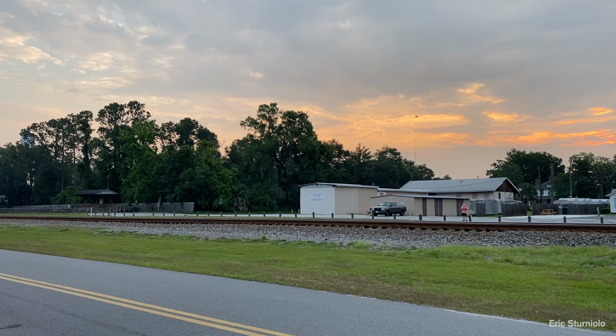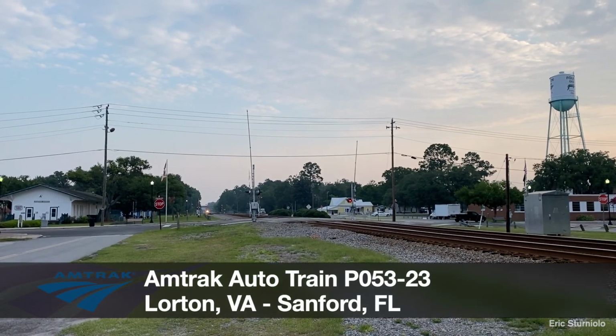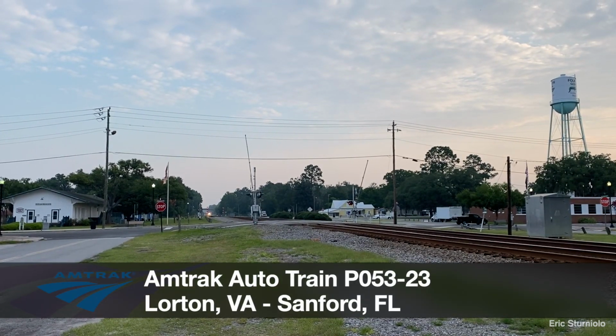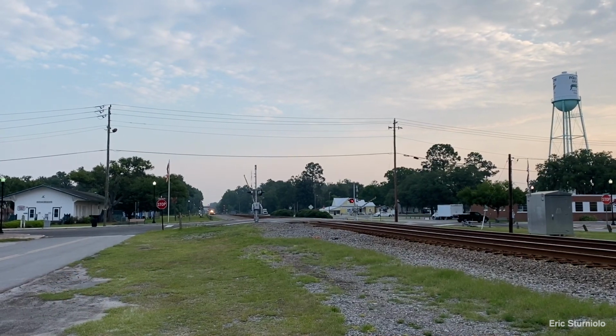Not too far behind them was Amtrak's southbound auto train number 53. This was my first time laying eyes on the southbound run at daybreak, and a nice little surprise was found in the engine consist.